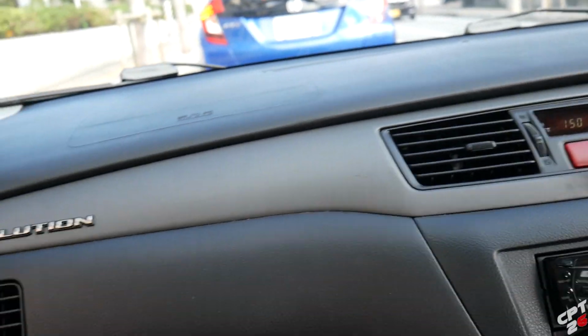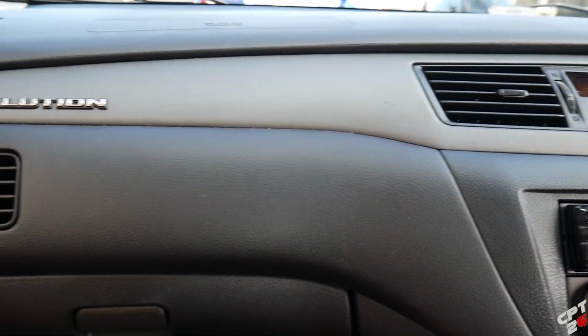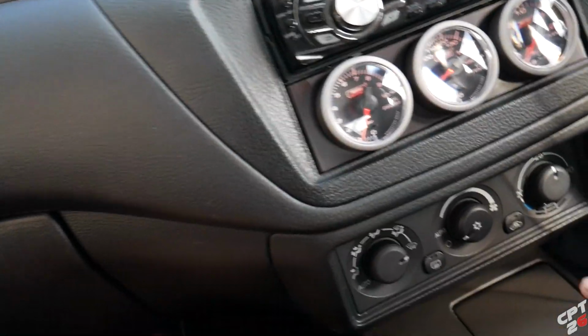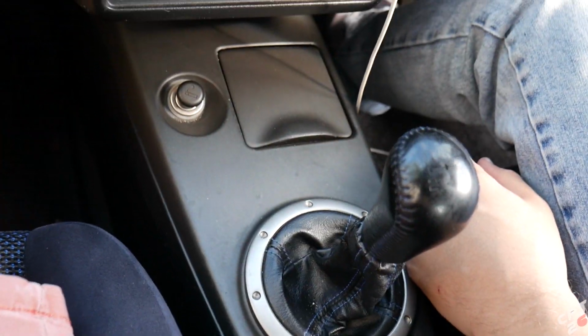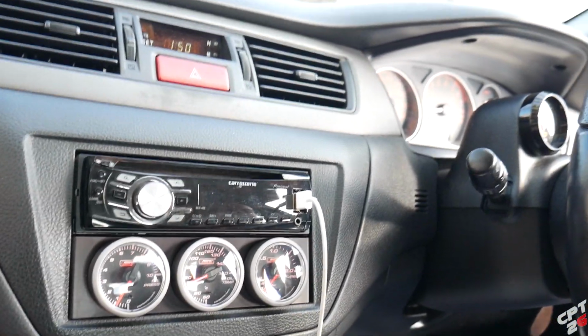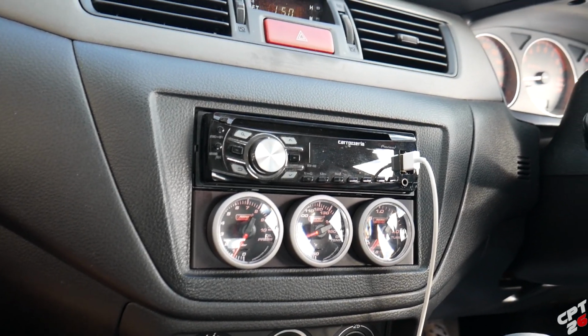There's something about it. When you first get into one, you're like, it's just a Lancer. It's basic. For those that have never been in an Evo before, no frills. It is a true driver's car. AC control is super basic. You got a radio, the shifter, gauges, everything you need as a driver, but there's no massaging seats, no heated seats.